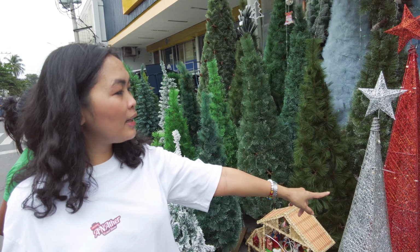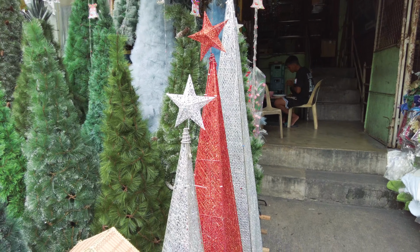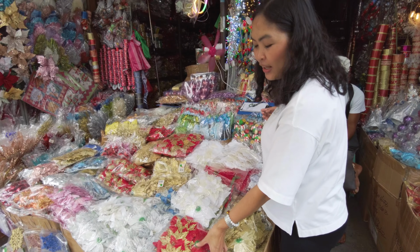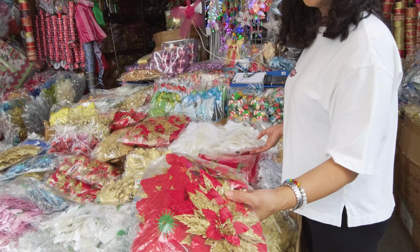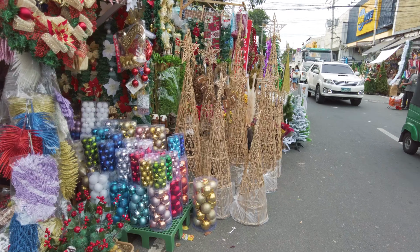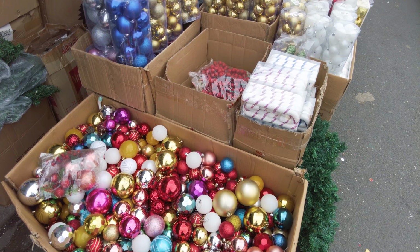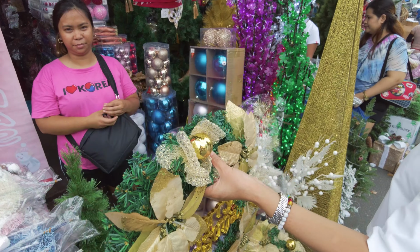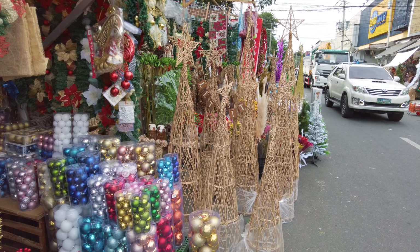Ito, 1,000, and yung pinakamalaki 1,500. So kung ayaw mo ng Christmas tree, yan pwede mo nang gamitin. Ito yung mga decorations for Christmas tree and they're so nice, no? 200, nasa 200. 250 lang? Wow, mura. So meron din sila ditong mga ganito.